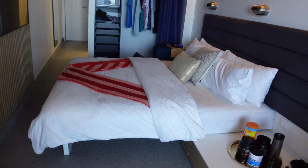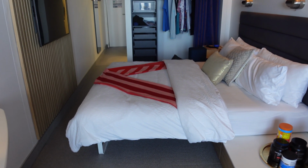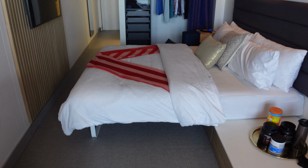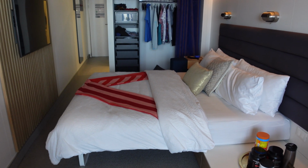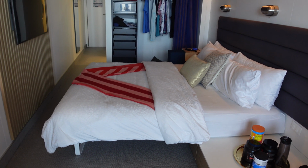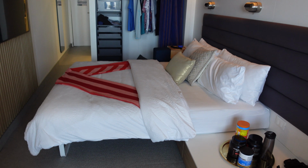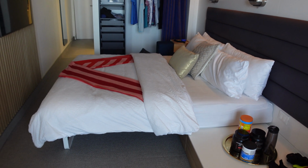This bed also does convert into a couch. Though interestingly, the stateroom attendants haven't really offered that as an option for me to convert this into a couch. Quite frankly, I'm fine with it being a bed. I don't necessarily want them to go through the hassle, and I don't know if it will count towards one of my cleanings or not. So I have been absolutely fine having it like this.